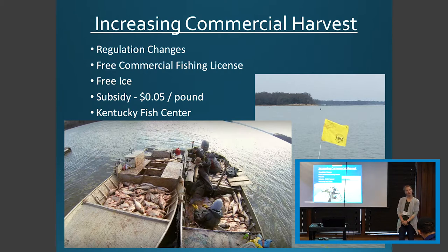So Jessica, when they sell their fish, then they present you a receipt or something to get paid their subsidy? Yes. Yeah, so in order to get their subsidy money, they turn in their receipts from the processor, and the weights on the receipts have to match their daily harvest reports that they're also turning in. So as long as those numbers match, then we issue them a check.